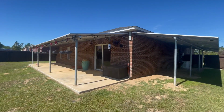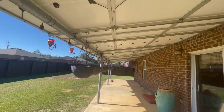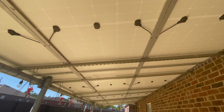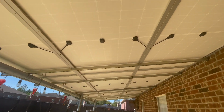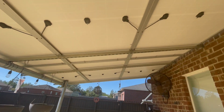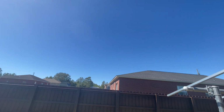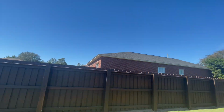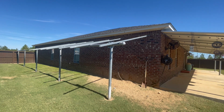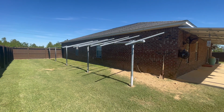And I tried to hide the wiring as much as possible. That way it wouldn't be an eyesore for my wife. As you can see, most of the wiring is all hidden. On this side here, I decided I'm going to try to get completed by the first of the year. If not, hopefully by the end of January. I'm going to go all the way down this side as well. And this side here is going to get over 10,000 watts.